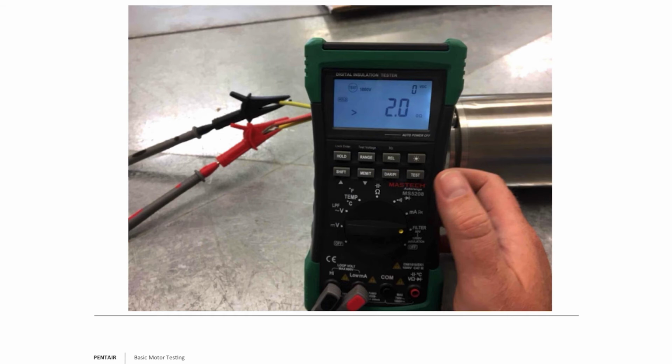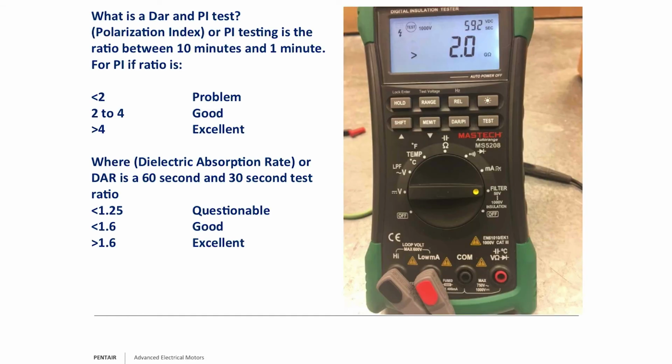And the difference between the two is there's the dielectric absorption rate, that's the DAR test, and then there's the polarization index test. And what we're doing is we hit our test, and we're looking for it to run, and we're looking for a ratio. So, for example, with the DAR test, it's looking at the 30-second and the 60-second rating number, and it's going to compare the two, and it wants to see a differential.